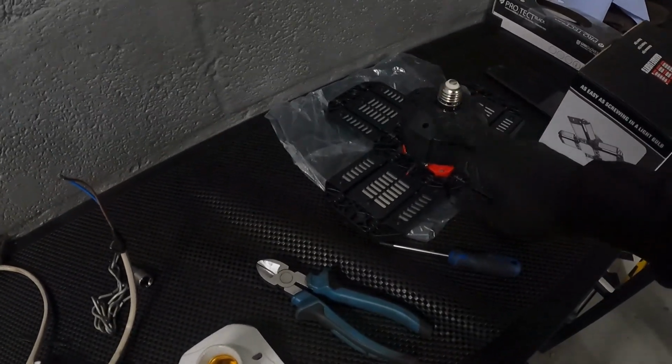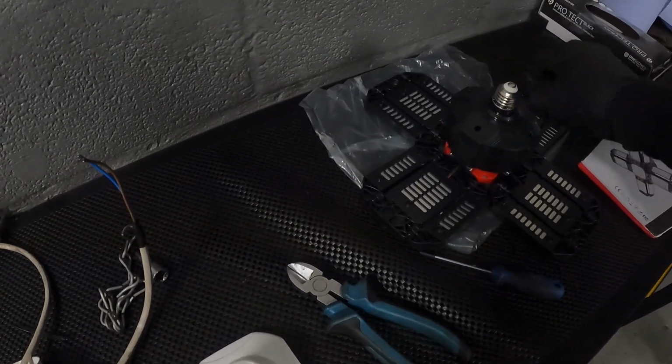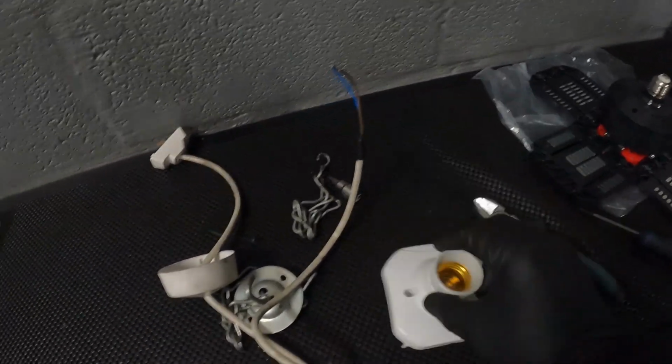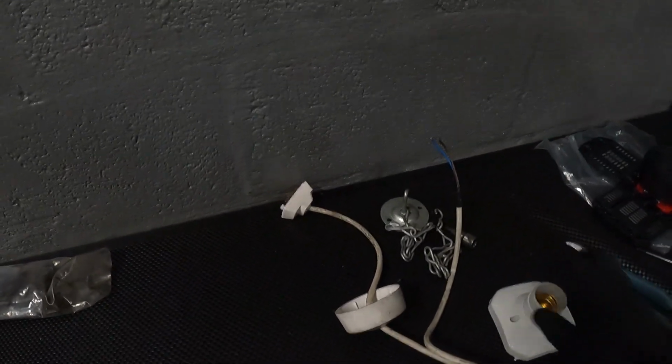There's actually a positive and negative inside this, which I was thinking about hard wiring, but then I thought I'm going to have to get rid of all this stuff. So for now, I'm going to try and figure out a nice way with the original fixings to hang this up. But yeah, hopefully it should look a lot lighter in here.